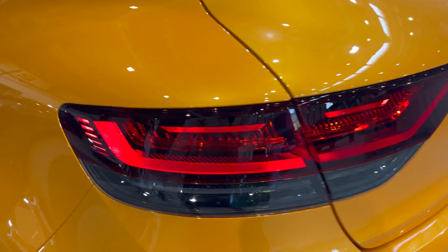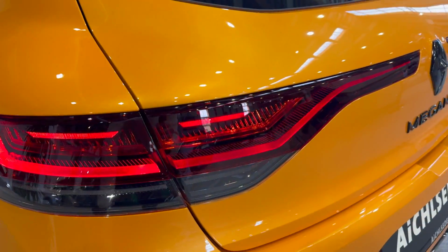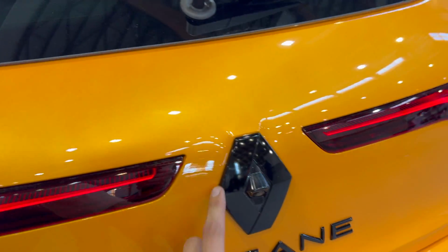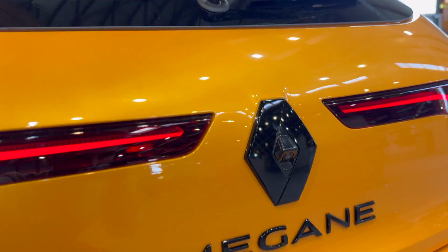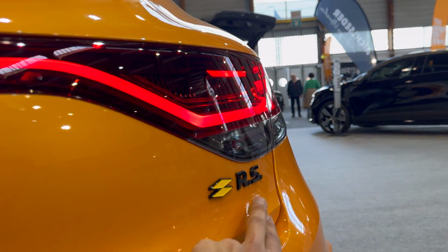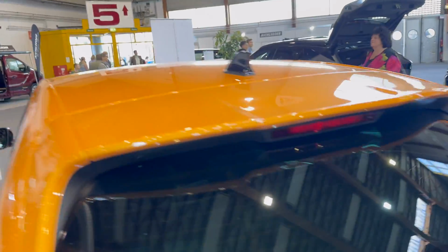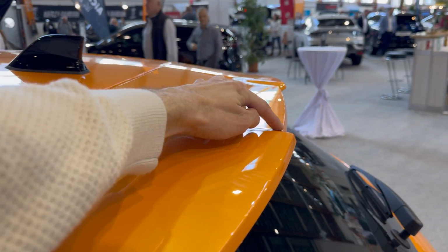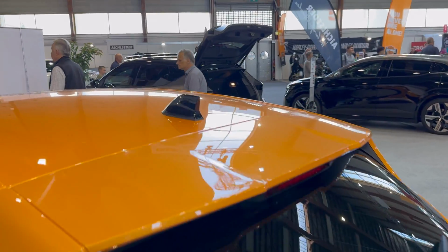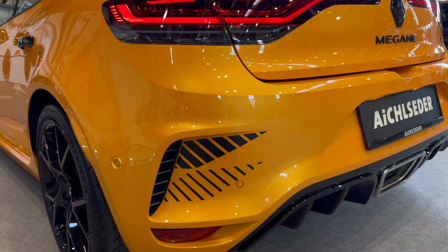Now we see the LED taillights, and these are really nice. They have dynamic turn signals, 3D design, and they extend towards the rear badge, which is black in this case. There's the camera for backing and Megane in black, along with the RS badge there. You can see the spoiler and the stop light. So the spoiler has these little tips here, pushing the air slightly up. You can see also the black shark fin antenna, contrasting as well.